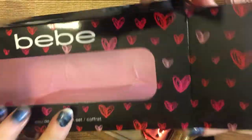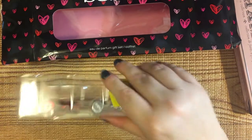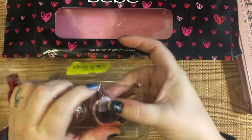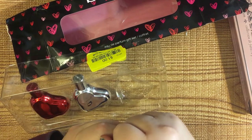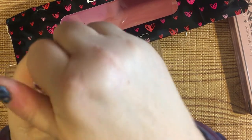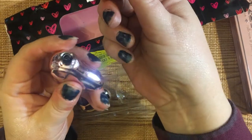Okay. So this is BB. It's a BB perfume set. It was, I guess, for Valentine's Day. We got it for $1. It's like pop-off lids. They have a hole, so be careful. It's gonna splash. No wonder it was $1. You gotta pull it. It doesn't smell bad, but it's one of these little pop-off lids that's hard to do.